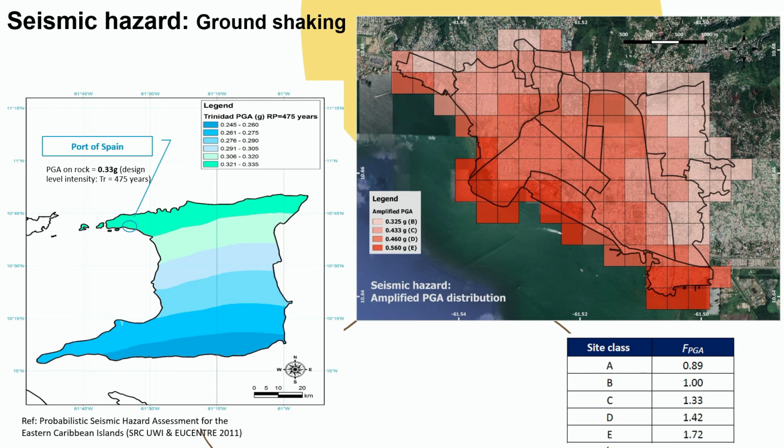The workflow was based on the 475 years return period, and adjusting for the geological conditions that are inside the city. The city doesn't have Class A sites. It has Class B on the hills and Class C and D near the coast. So this is the hazard we are facing. So as you can see, down at the coast, it goes up to half a G, which is a significant level of acceleration in terms of PGA.